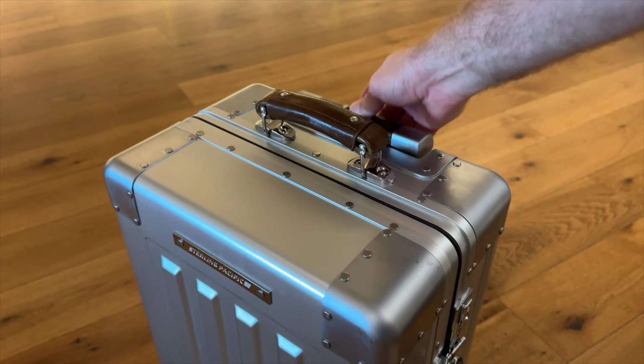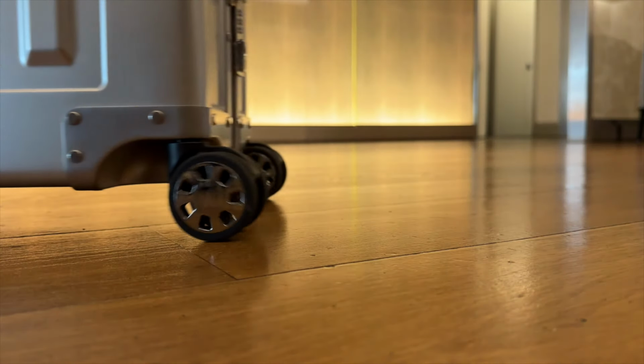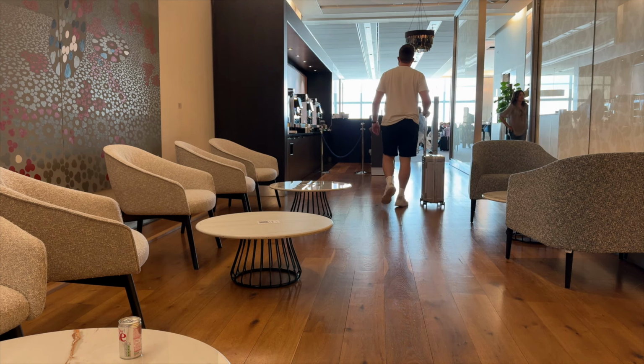Collectively, I've travelled with Sterling Pacific cases now for over a year, and have never had so many people ask about my carry-on, from pilots to cabin crew and of course other passengers. It's absolutely a great conversation starter.